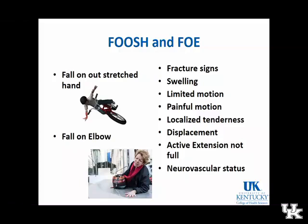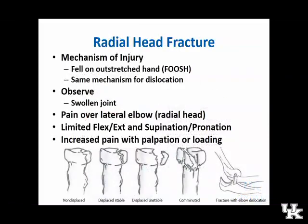If you're in a location where you don't have x-ray service, if it's a dislocation and they're neurovascularly impaired, you might have to reduce it. Don't reduce it unless you know how. Okay? So if y'all are starting to work as independent practitioners, those might be things that you think about. Common mechanism of injury, radial head fracture. A lot of these are not displaced, so they're treated non-operatively. FOOSH is the more common mechanism.